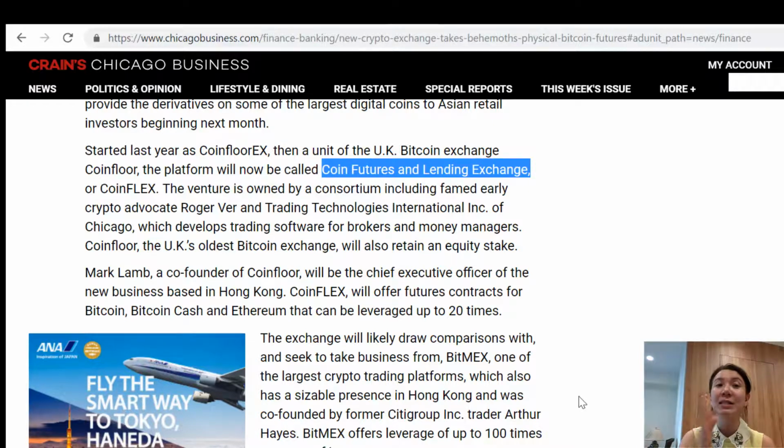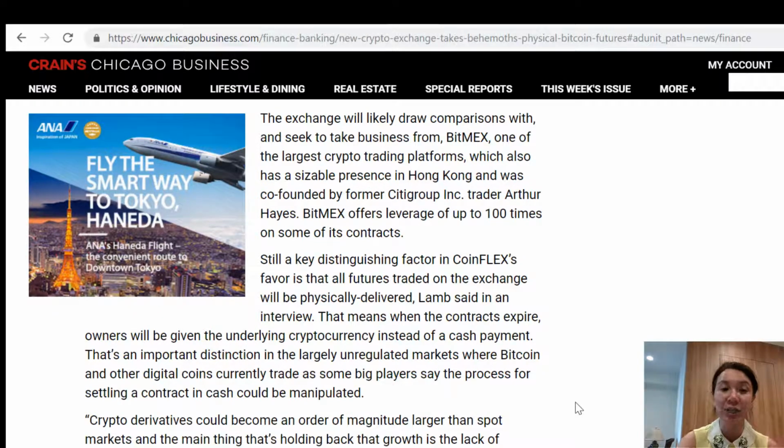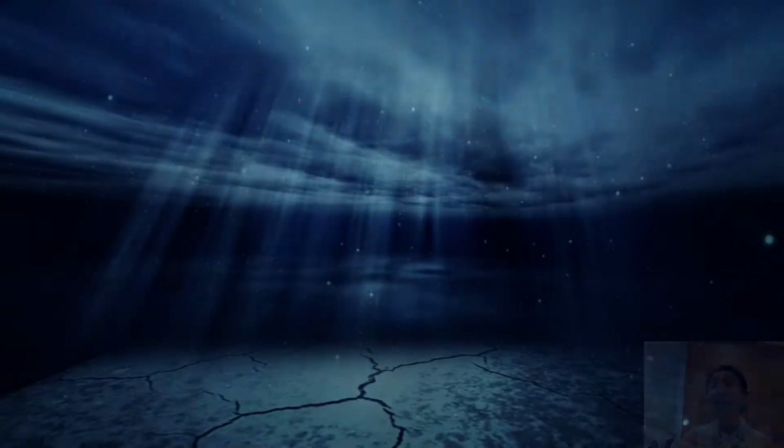So this is in fact the first exchange. CoinFlex will be the first exchange that actually offers physical delivery futures contracts, right? So that's even ahead of BAKKT and ErisX. But they're only targeting the Asia market. So it's another competition.